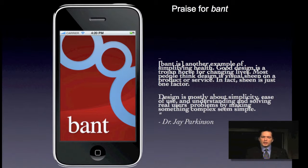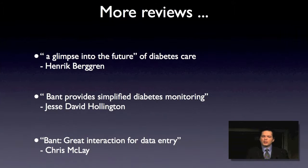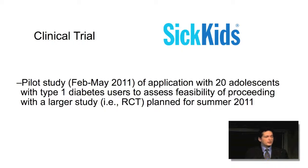Dr. Jay Parkinson, who's a physician and blogger about health technology, said very kind words for BANT in terms of its design and simplifying health, and that's in fact what we're trying to do. We're not trying to add complexity by adding technology. We're actually trying to simplify their lives with the use of technology. Henrik Bergen, another diabetes blogger, called it a glimpse into the future of diabetes care, and we're very proud to now move it on to the clinical trial stage with Sick Kids.